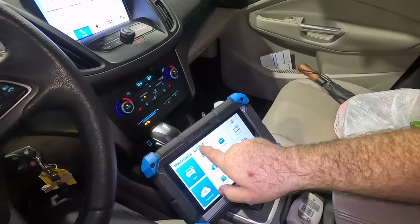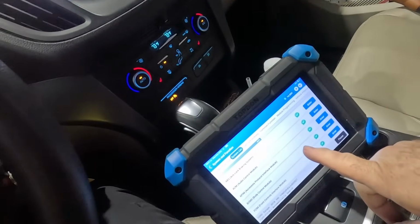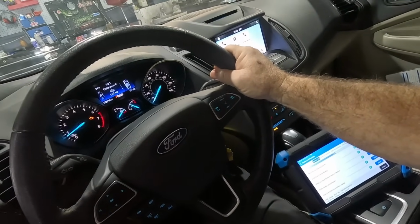In any event, Autel MaxiSys, auto scan. We'll see what the codes are and we'll go from there. We are scanning away, checking all the modules, and this thing is not running good.